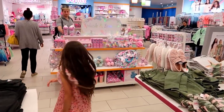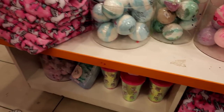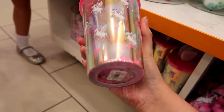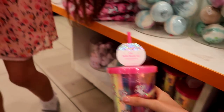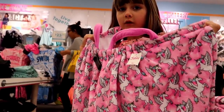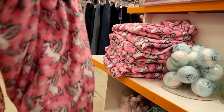Oh, look at this. Whoa, tumbler cup alert. I know this is a kid shop and all, but it's a bath bomb set. This bag is $14.90. This is the thing that you put on. It's a towel robe. That's so pretty. And it's so fluffy. I love it. Oh, it is. That's so soft.